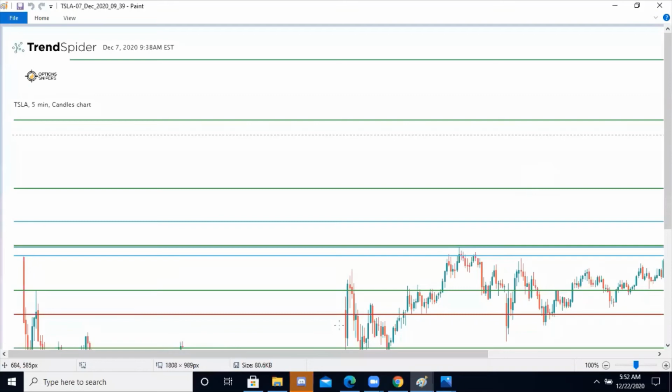All right, so the very next session, once again, what we just saw on the 4th was a Friday. So some of our members did see Tesla over or close to 600 and did decide to take it. So we're just going to see a 5-minute chart right now. December 7th, 9:38 in the morning. Look what Tesla did.